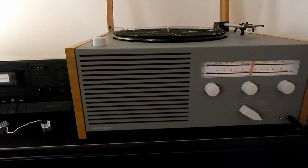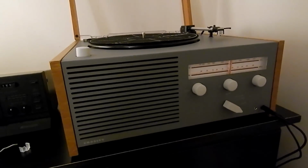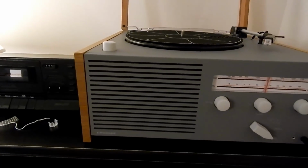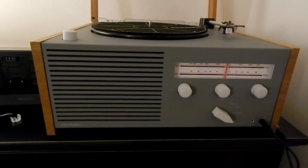I'm very impressed by that. So the FM radio in this is very good as far as quality is concerned. Reception, well, I'm not the best judge of reception because I live in an apartment that's in an area where reception isn't that great anyway.